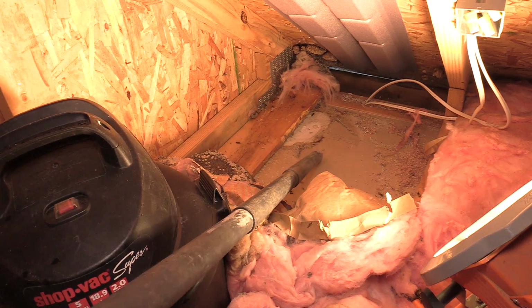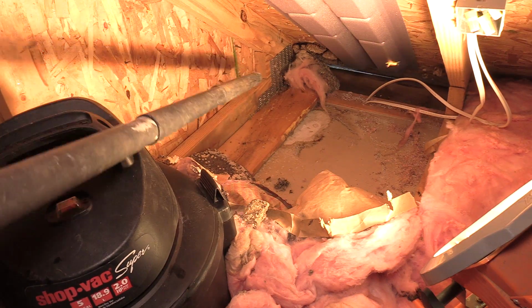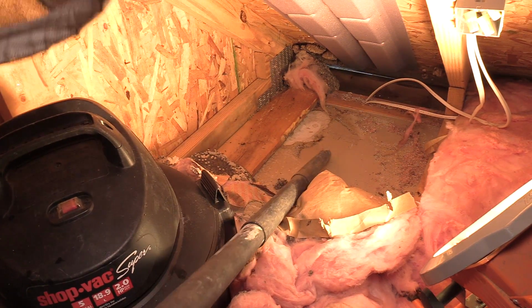Look how thin that is. Spray the black flag down where the soffit is, and just where they were going to be trying to come back from outside.